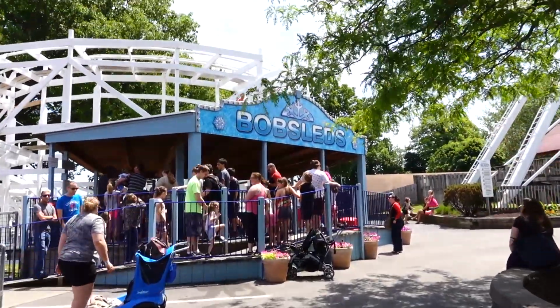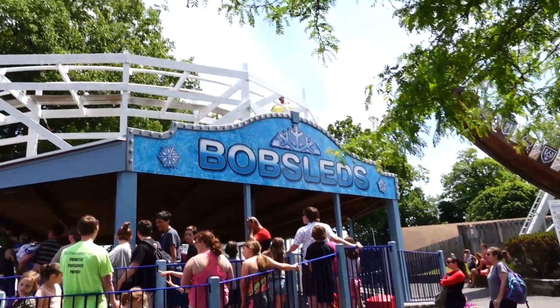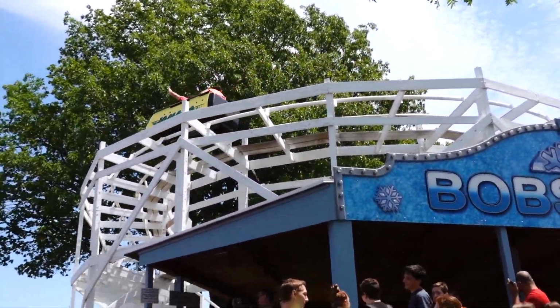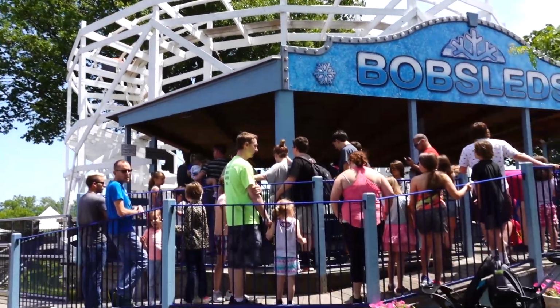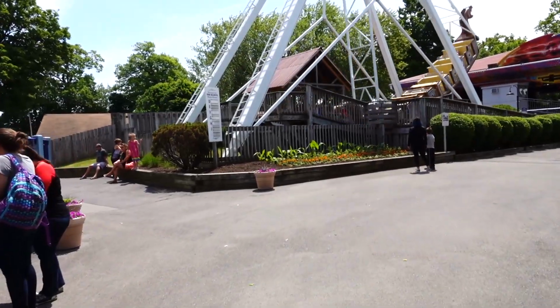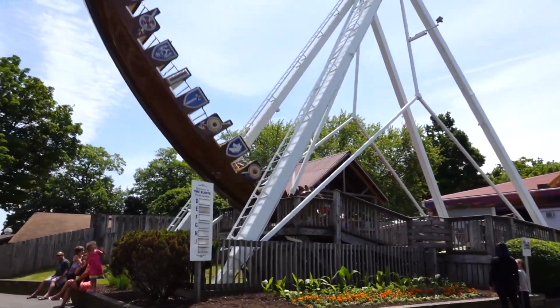called Bobsleds. And it is just 100% pure classic. It isn't as old as Jackrabbit. It's like 1962, I believe this was built. And this is a George Long and family, complete custom. They completely did this. It was all in-house. You can see a standard Sea Dragon right there. Pretty cool.